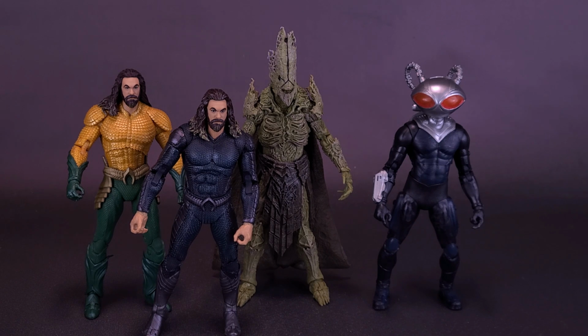Surprised, though, that omitted was Orm. I thought Orm would have played a more significant role. He seems to be, at least from what I've seen, playing a big role in Aquaman and the Lost Kingdom. But maybe because he's not going to be playing as much of a bad guy, they decided not to release him as Ocean Master.